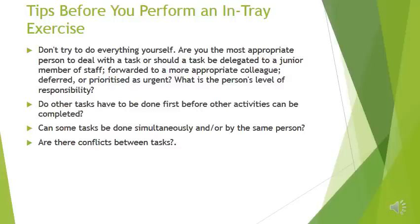Do other tasks have to be done first before other activities can be completed? Can some tasks be done simultaneously and/or by the same person? Are there conflicts between tasks?